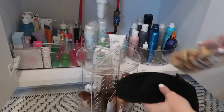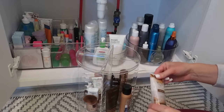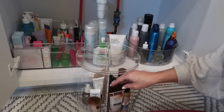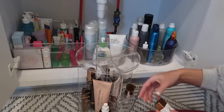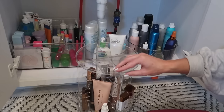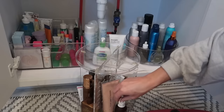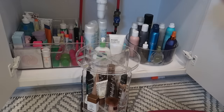Okay, so I'm starting to finally put things back where they belong. I'm organizing my skincare slash travel skincare and products in that big clear bin to the left. It looks so much better now, and I know where things are, but that is definitely a bin that overflows frequently, so I need to make sure I stay on top of that so it doesn't end up looking the way it did when this video first started.